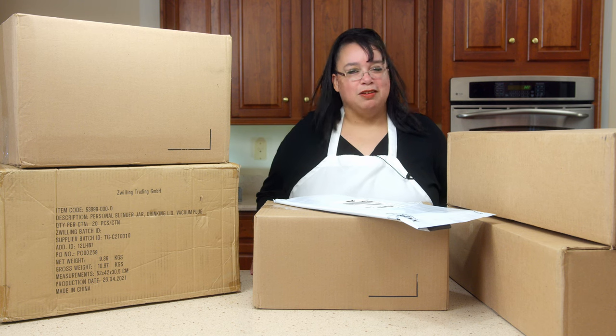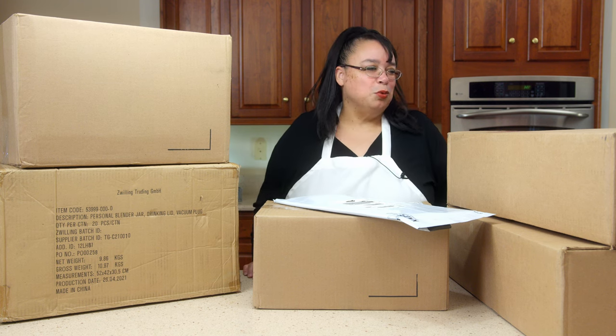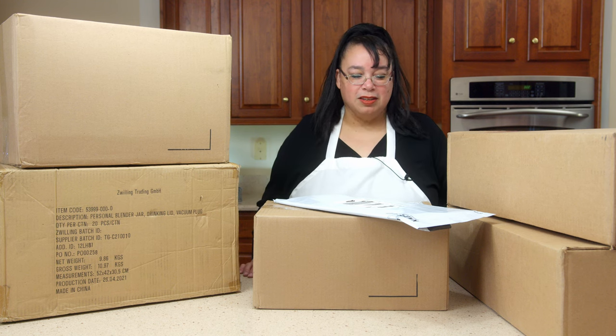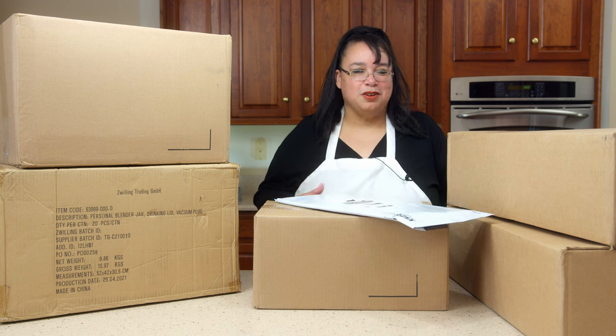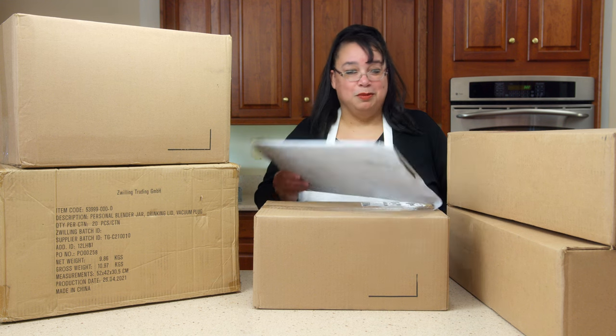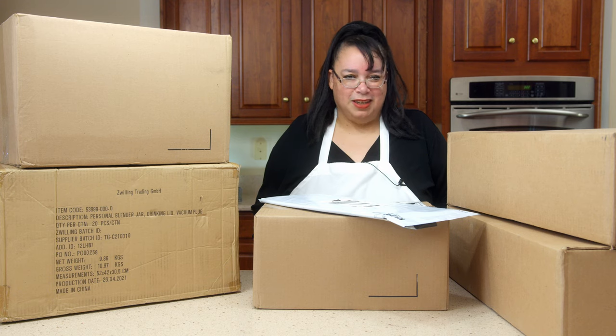Today, they reached out to me and they sent us a whole bunch of stuff to look at. So we're going to make our way through these boxes, and I have a very special envelope here with a service they have that to me is pretty amazing. So join me. I don't know what's in these boxes, so we're going to open them and explore them together.